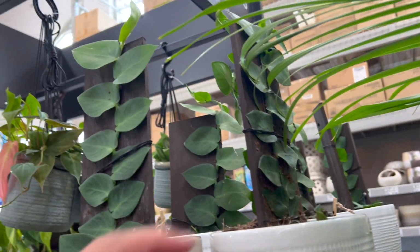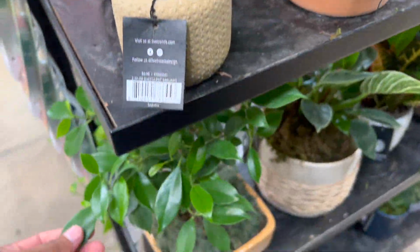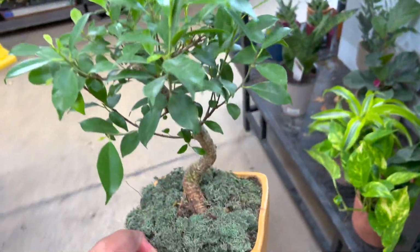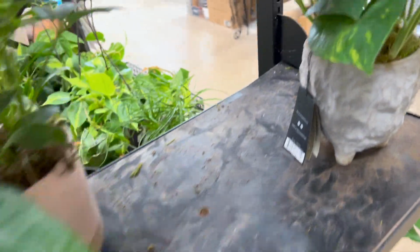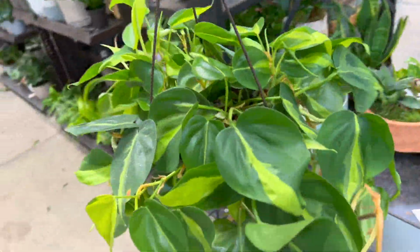$16.98. Some shingles. Some bonsais. $27. My stepdaughter wants a bonsai, I'll get it once I get paid. Oh, they got two Brazils. Oh my god, look at this, you guys.